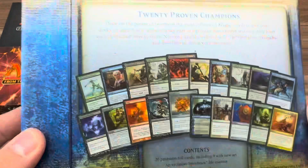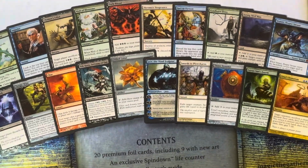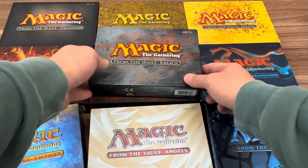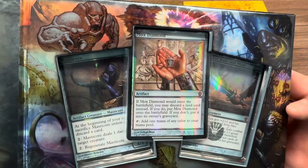Jace the Mind Sculptor, really cool. This one's probably gone down a lot in value because Jace has gone down so much in value. Gilded Lotus. Some of them have new arts. This is the 20, so this one did come with 20 cards. But then the big one was From the Vault Relics. This is sitting at just about, I think, $700 or something like that, and it's got a Mox Diamond in it.